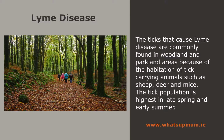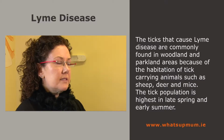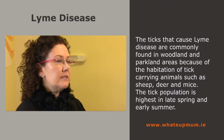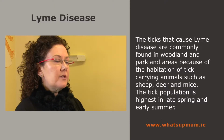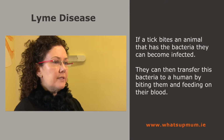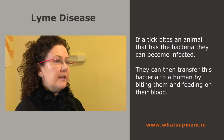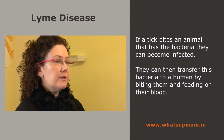The ticks that cause Lyme disease are commonly found in woodland and park areas. This is because these types of habitats have a high number of tick-carrying animals such as deer, mice and sheep. Due to their breeding patterns, the tick population is highest in late spring and early summer. If a tick bites an animal that has the bacteria, they can also become infected with it. The tick can then transfer the bacteria to a human by biting them and feeding on their blood.